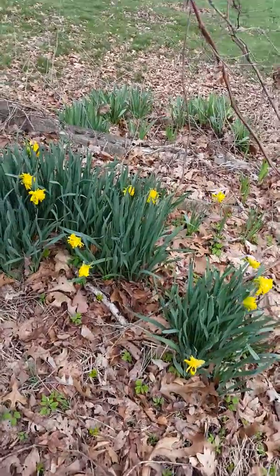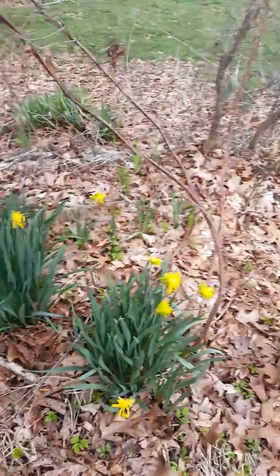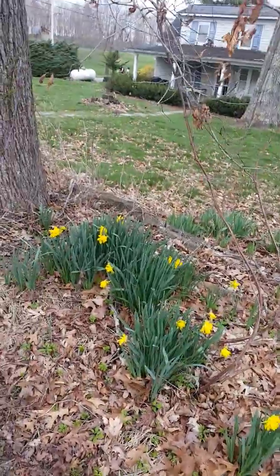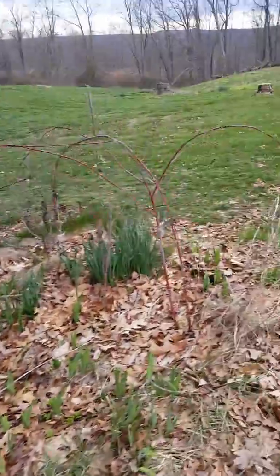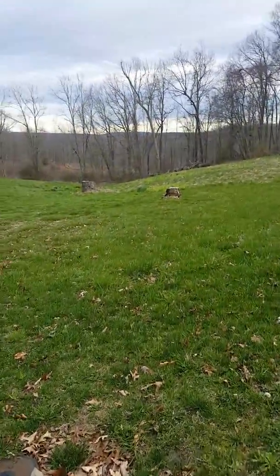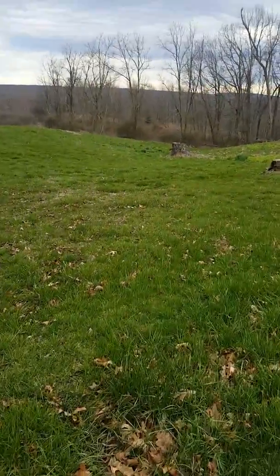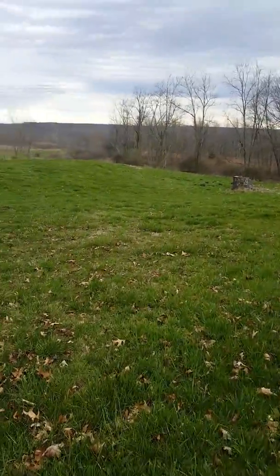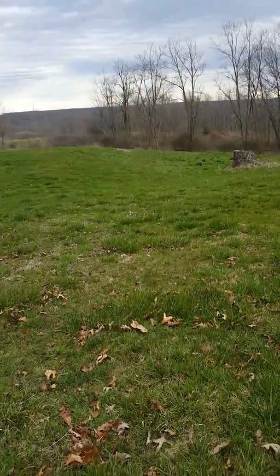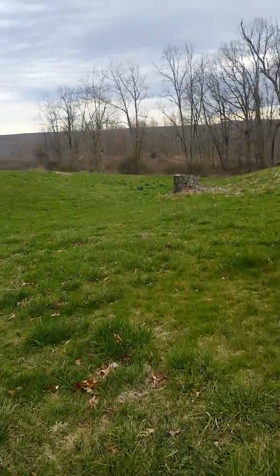But we're going to start with just a short walk through my field, and you can see here daffodils coming up, and there's a bunch, as you can tell. You can kind of see the view in the background there through the field. The traffic you hear is interstate. In the springtime, once the leaves get on the trees, that's not quite so loud, but in the winter, it's pretty loud at times.